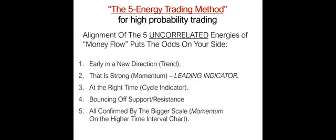These are in order. My method is literally a 5-step checklist, starting with 1, ending with 5. Once we're early in a new trend, and that trend is strong, then and only then do we even want to enter a trade. So then we look at our cycle indicator to determine time to get in, and we want it to be bouncing off support or resistance, energy number 4. And then we look at the next higher time frame, and that is our final filter. And that filter is we want to make sure that, again, momentum on the longer time frame is also going in the direction of the trade. So we've got momentum on the long term, momentum on the short term, both behind us. That market's going to really haul patootie. Okay, and that's what we want. We want to be in patootie hauling markets.